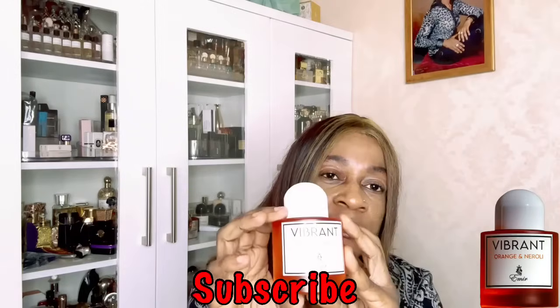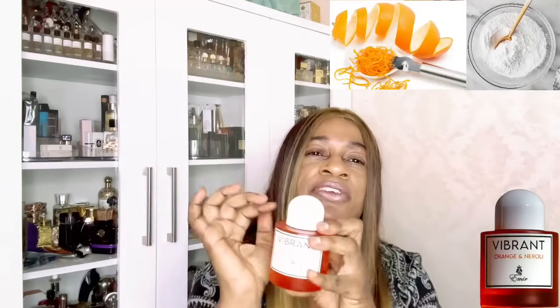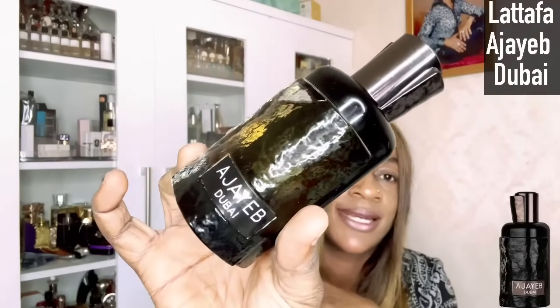That's exactly how this feels, but it doesn't stop there. It's not like a bitter orange mandarin zesty type of situation. It is then doused with what feels like icing sugar. In a nutshell, that is how this fragrance smells. If you like that combo, smelling like the rind of an orange doused in icing sugar, then get yourself Vibrant Orange and Neroli.